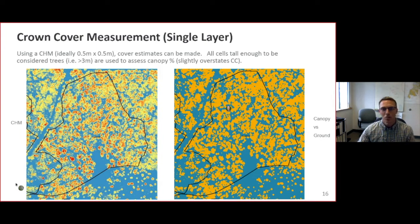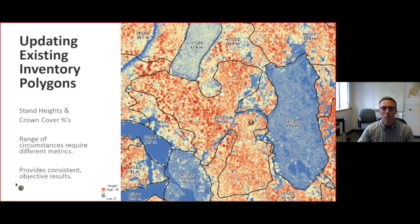Unfortunately, that specific simple metric I just described doesn't work everywhere. So again, we've developed algorithms to deal with some of the anomalies of different circumstances. But again, very clean, objective information that can be taken across your land base, and we're not relying on interpreters to subjectively estimate crown cover percentages. Using those heights and crown covers, you could do something simple like update existing inventory polygons. Something like this polygon would call it 50% crown closure and 13.2 meters tall, or something like this is 34 meters tall and 82% crown closure. Again, consistent and objective across the land base.